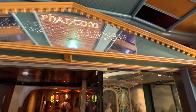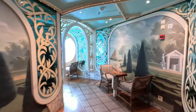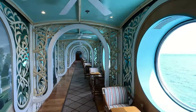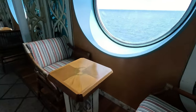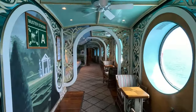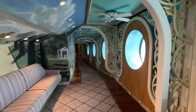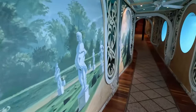Yeah. All right, we're on deck 3 walking around Gatsby's Garden. We found this cool little walkway here. Look at this. Cool. It's very pleasant. So you just sit in these little comfy chairs. They gotta be comfy. I will say Carnival Miracle really has some awesome theming for an older ship. This just shows you, don't forget the older ships. They have a lot too.